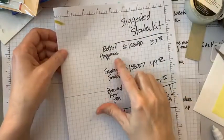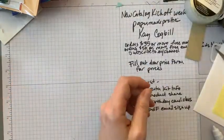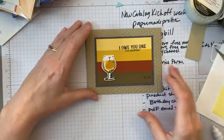Now that last Bottled Happiness bundle is $37.75. So a very good price for a bundle there. Now, this is actually one of the first cards that I made.